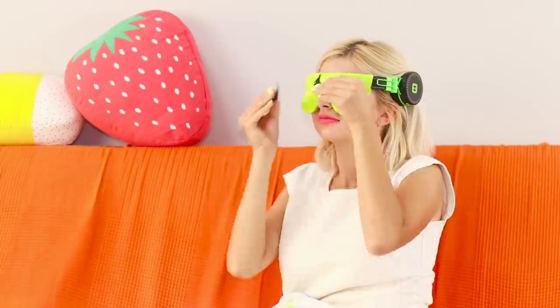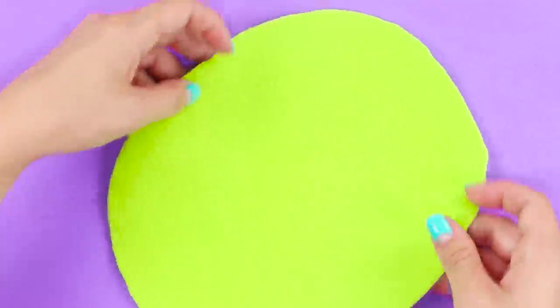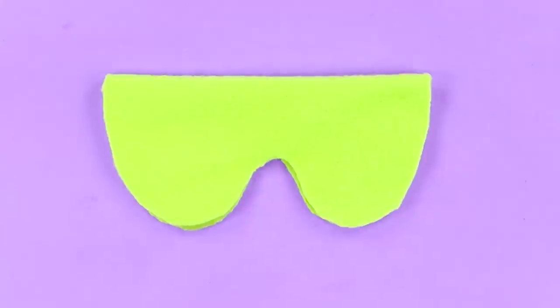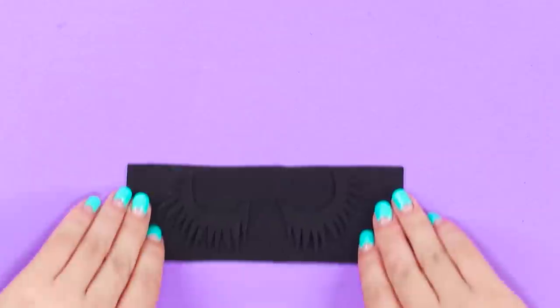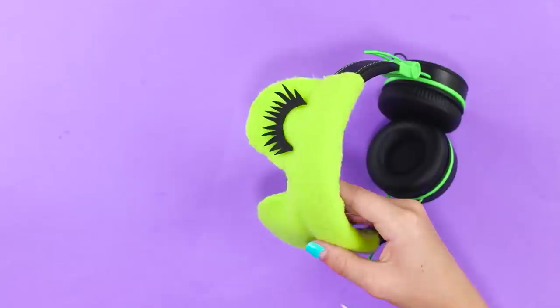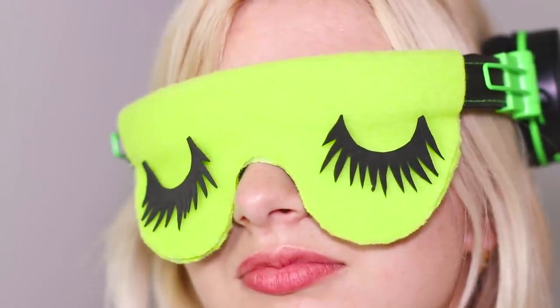A bright bandage on the rim of your headphones will protect your eyes from light during sleep. You need a piece of soft cloth and scissors. Cut out this figure. Using a hot glue gun, attach soft glasses to the rim of the headphones. Cut out long eyelashes from the black Foamiran. Attach them to the eyelids with the help of double-sided scotch tape. The stylish eye cover is ready. Sweet dreams!